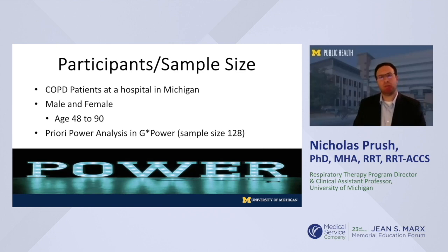So the participants in the sample size. The sample was from COPD patients who had Medicare, Medicaid services at a hospital in Michigan, McLaren-Lapeer Hospital. The sample had both male and female patients aged 48 to 90. When I did the G-power analysis to determine the power, at an 80% power, it requested a sample size of 128 patients. And as you'll see, we superseded that by more than double in the actual sample.